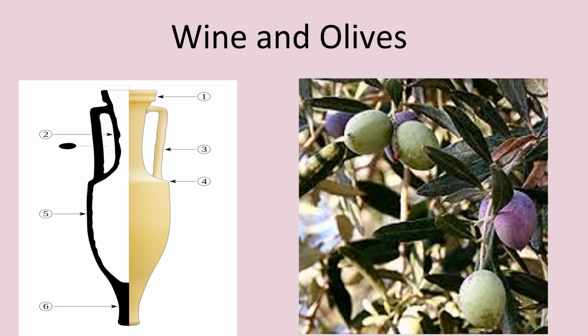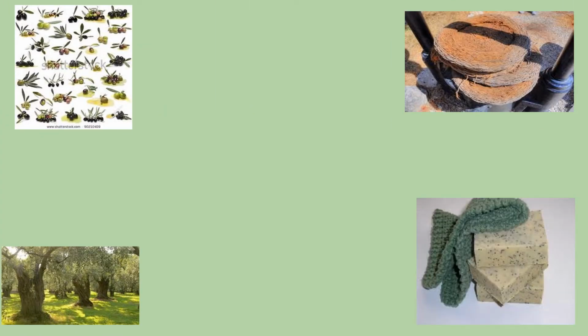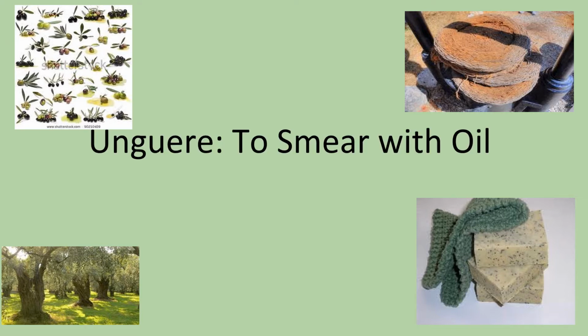Wine and olives are two staples of Roman life, so let's go explore. We have some images here of different types of olives, things used in the production of olives, the trees themselves, and soaps. And with olives, one of the most important words is unguo, unguere, the verb, to smear with oil. So let's go have some olives.